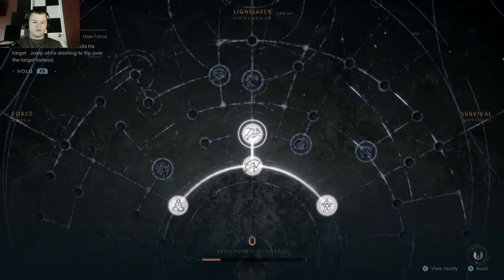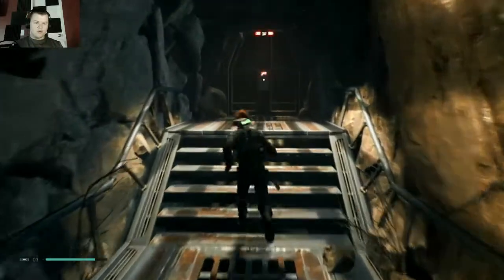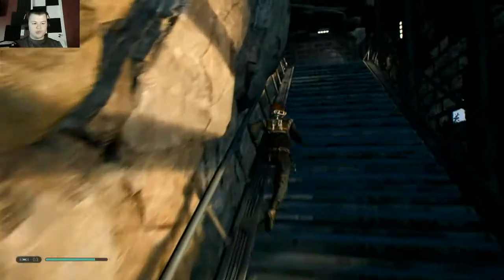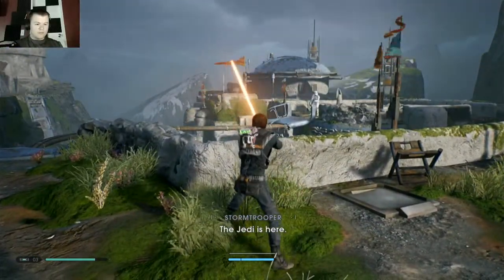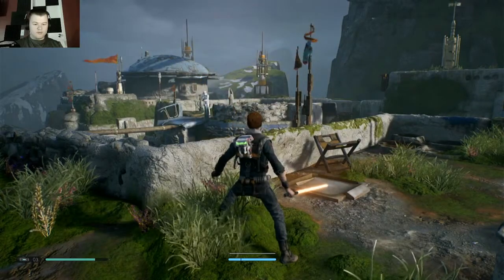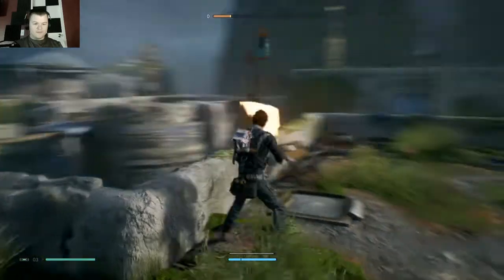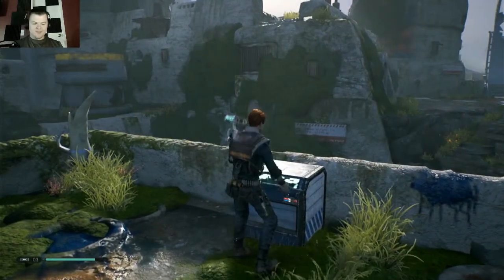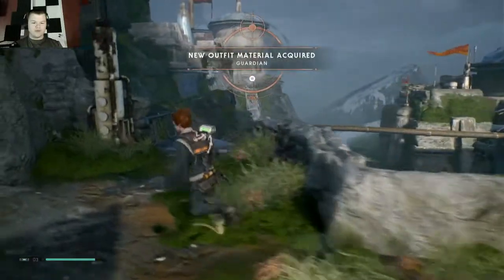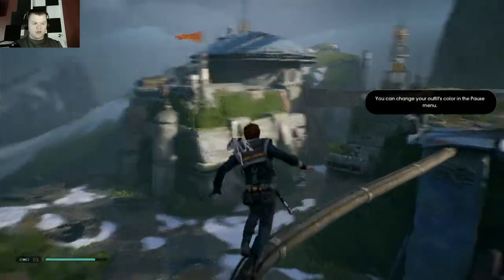Slash. This way. Oh, that's just another shortcut. Do it. Shoot me. That's something you want to hear from the Jedi. Come on, shoot me. I can block your blaster bullets. Oh, okay. Something was in there. New outfit. Change your outfit color in the pause mode.